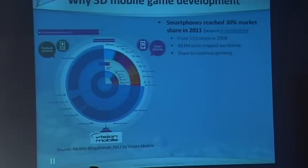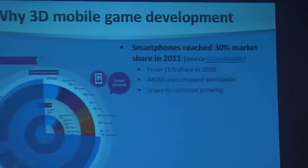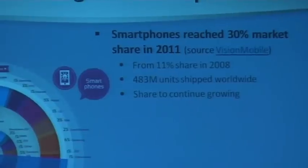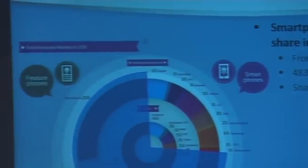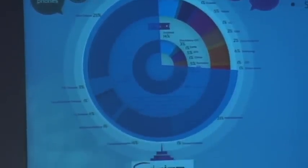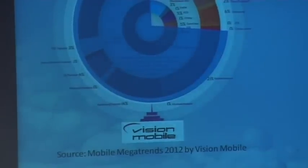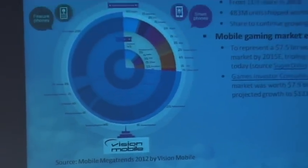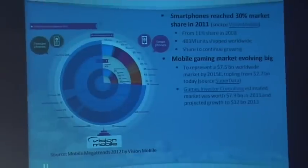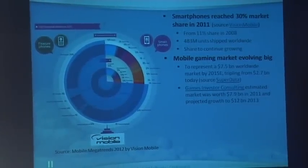So first thing, why 3D and mobile gaming? The reason for that is, as you've seen from Visual Mobile, I actually borrowed some of their graph here. This smartphone market is now at 30% and it's actually growing. And it's not only that it's growing, it actually enables an ecosystem of applications. Part of these applications are the gaming applications. The other thing is that everybody's talking that this 3D mobile gaming thing is going to be really big. Now, there are different views and different opinions, depends who you're talking to.